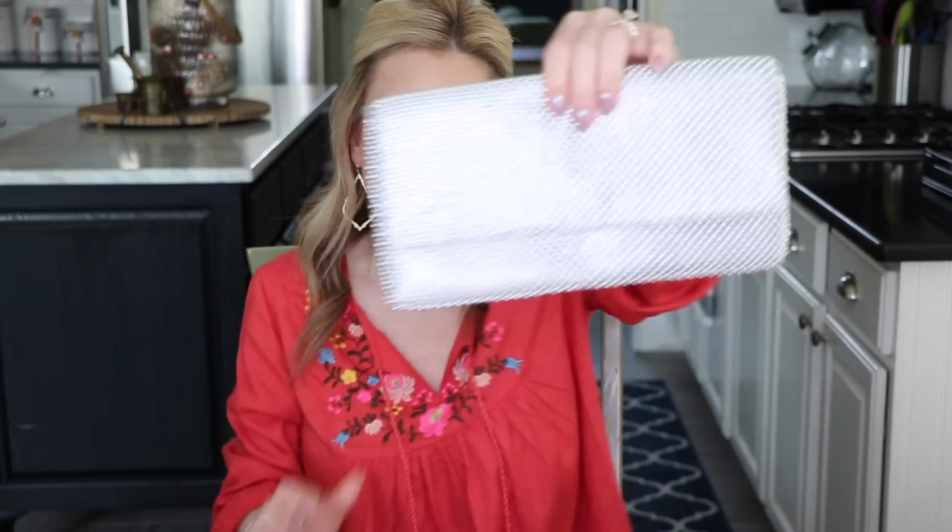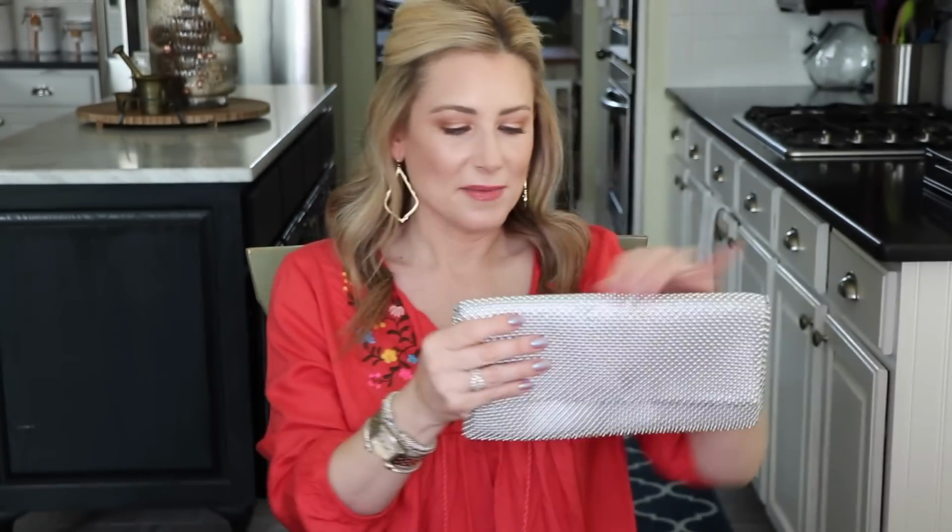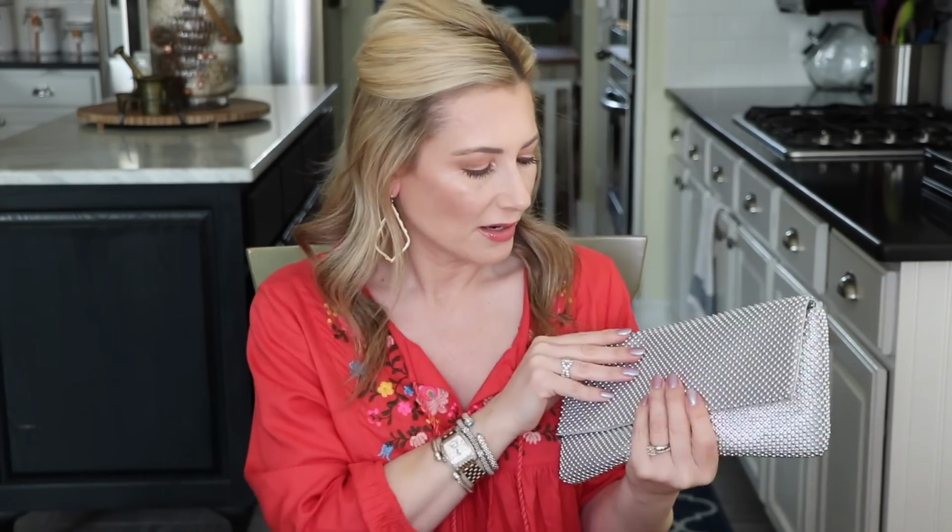Steinmart inevitably delivers when I need something very specific. So this bag looks like a bunch of little ball bearings. I don't think that's going to pick up on camera necessarily. This also comes in black, gold, and it might come in rose gold. I can't remember. But it's just your typical envelope style clutch.